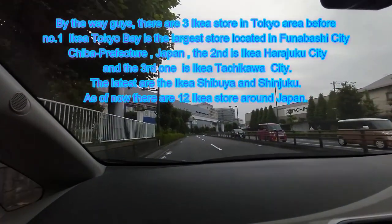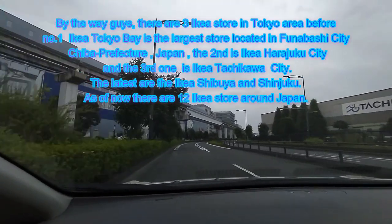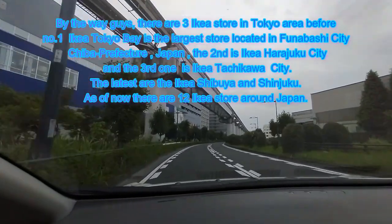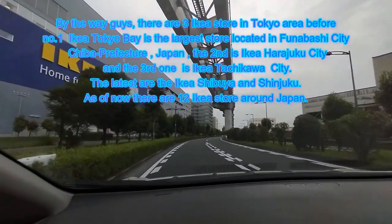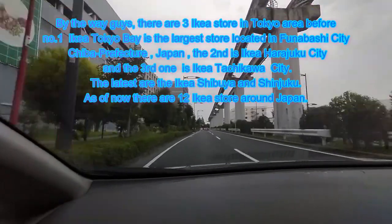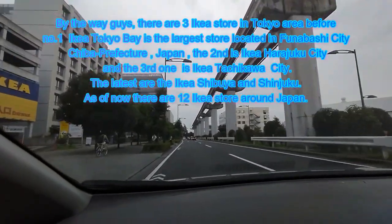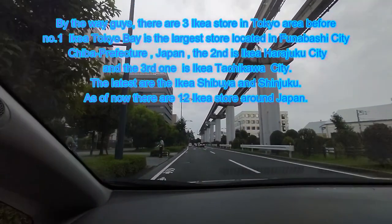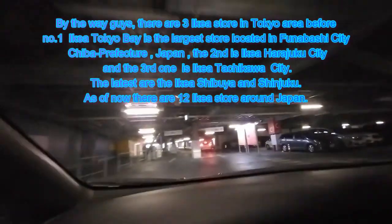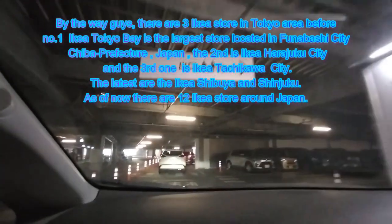By the way guys, there were 3 IKEA stores in the Tokyo area before. Number 1, IKEA Tokyo Bay, is the largest store, located in Funabashi City, Chiba Prefecture, Japan. Second is IKEA Harajuku, and the third one is IKEA Tachikawa. The latest are IKEA Shibuya and Shinjuku. As of now, there are 12 IKEA stores around Japan.